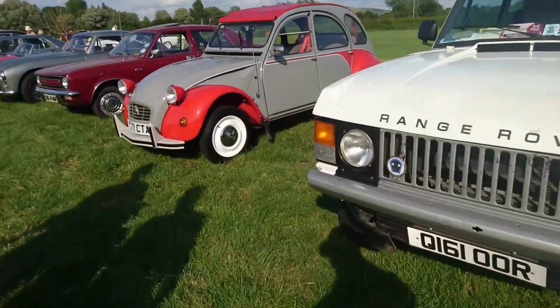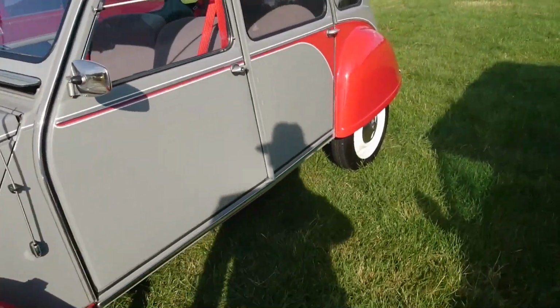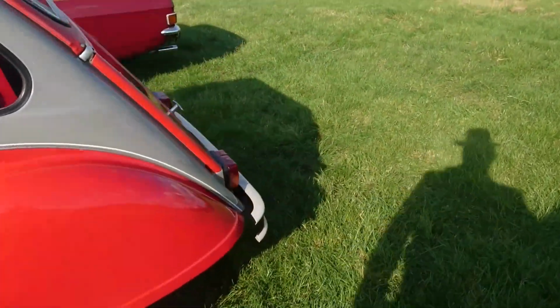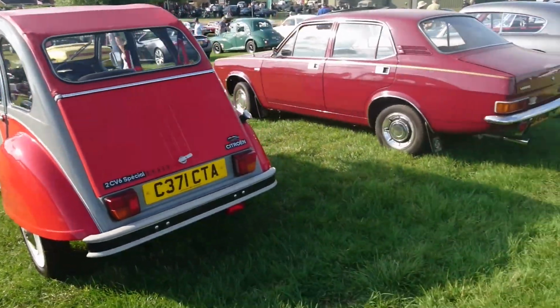Right, that Ranger we're going to have to skip because of the engine in it. 1985-86 Citroen 2CV. Another Special, but it's a Dolly. It's an early Dolly then.